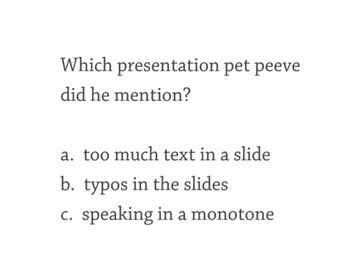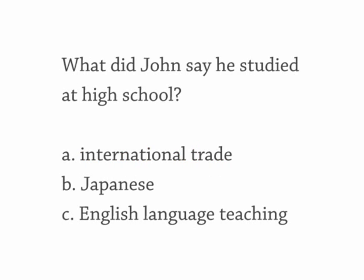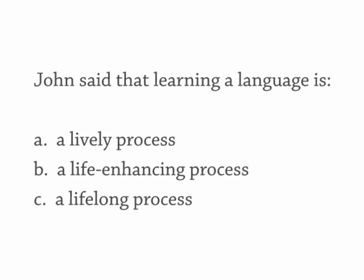Which presentation pet peeve did he mention? A. Too much text in a slide. B. Typos in the slides. C. Speaking in a monotone. What did John say he studied at high school? A. International trade. B. Japanese. C. English language teaching. John said that learning a language is A. A lively process. B. A life-enhancing process. C. A lifelong process.